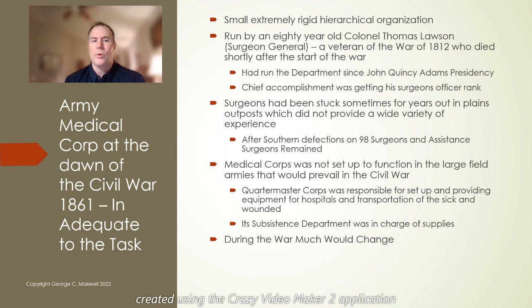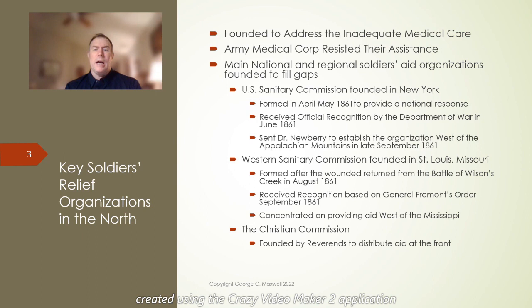And into this gap, because in 1861 people knew that the medical corps for the army wasn't going to be ready and wasn't going to get ready, civil society, other doctors in civil society and other interested people in civil society knew about that, that it wasn't equal to the task, and they stepped up to try and fill in that gap. Civil society basically started to form a number of different soldiers' relief organizations. They also called them sanitary commissions.